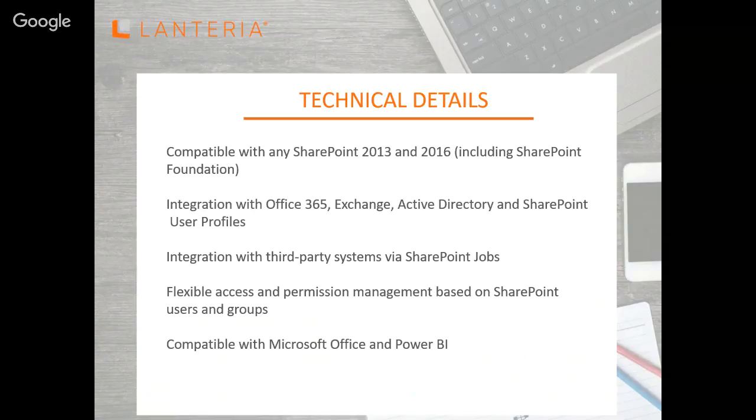We integrate with a lot of third-party systems, and we communicate via SharePoint jobs or timer jobs. We have a very flexible access and permission-based SharePoint user groups. And of course, we're compatible with all the Microsoft products, including Office, Power BI, and Office 365.